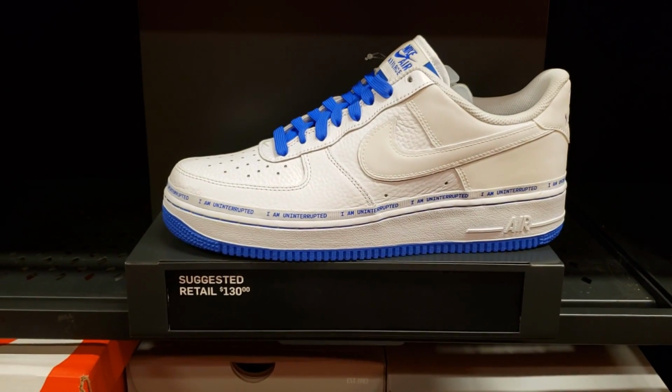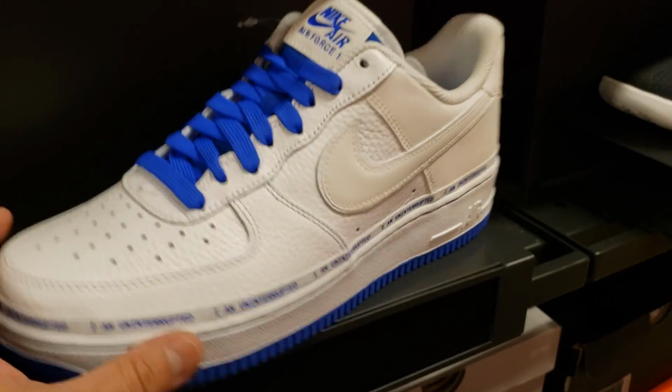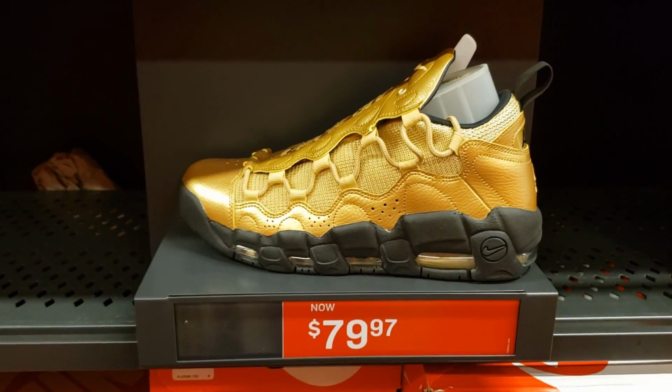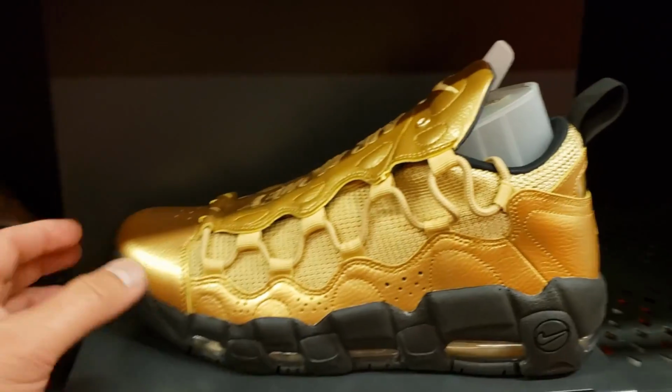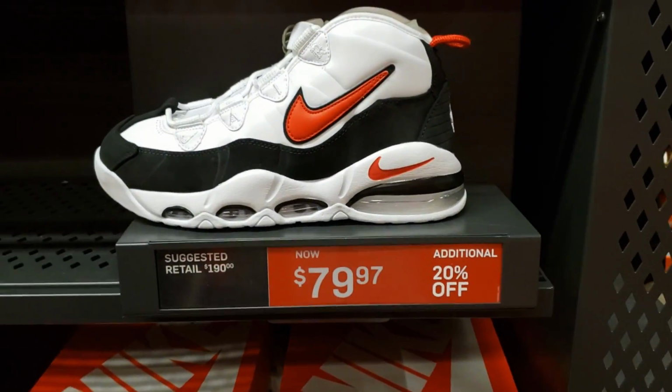All right, the More Than an Athletes, the Air Force Ones. These have officially reached the outlet. Reached the outlets, you guys. Crazy. Pretty dope. High in quality. Got the Air More Monies. These are terrible. I don't know. Any of you guys dying to get these? I don't know. That's crazy.